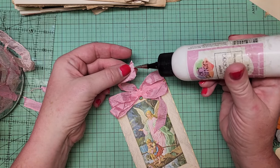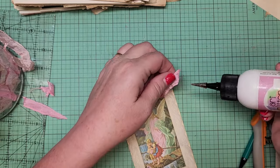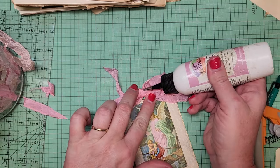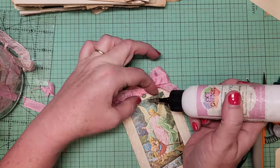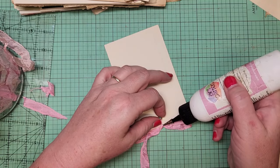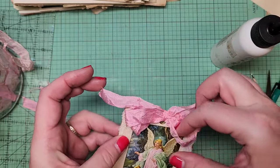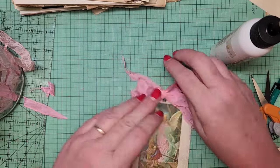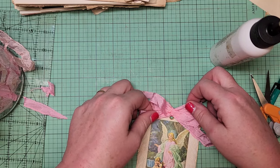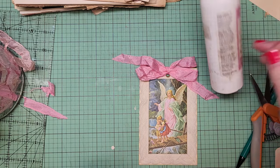Just putting a little bit of art glitter glue on there so that the seam binding won't unravel. I'm going to put a little bit of glue under the knot so that doesn't come untied. Good. Here's another piece of ephemera done.